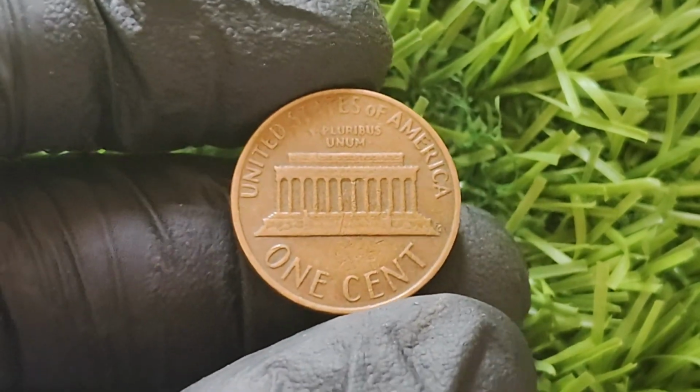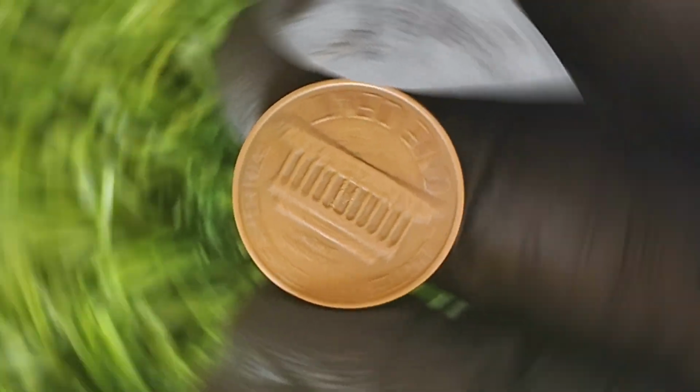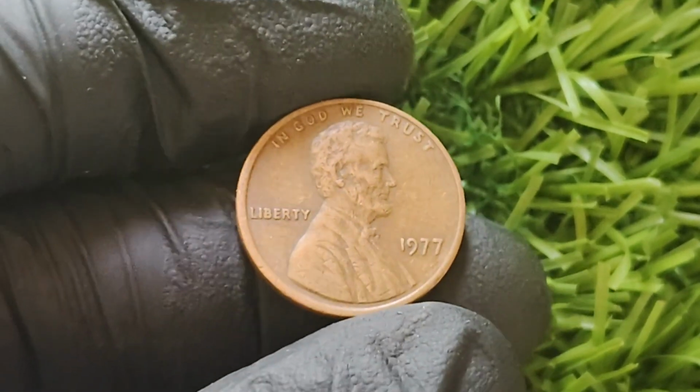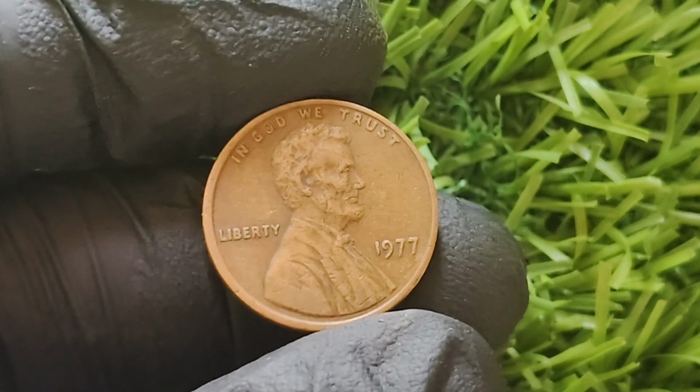Now, the finer details, this is where the treasure hides. Look at Lincoln's eye and jaw. Are they doubled? That could indicate a doubled die error. If something looks just slightly off, don't ignore it. That might be your golden ticket.